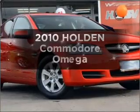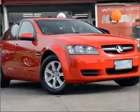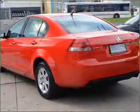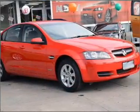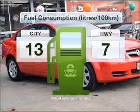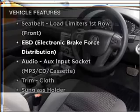In the market for a 2010 Holden Commodore? If you're looking for a vehicle with great attributes, look no further. With a reliable six-cylinder engine that responds smoothly to its automatic transmission, optimise your fuel economy with this vehicle. Plus, enjoy these notable features that are included in this ride.